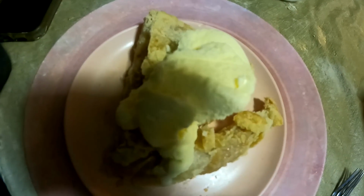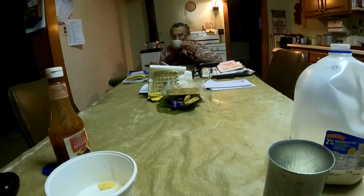The corn, yeah, it's a bushel better than they thought. Yeah, that is surprising. I mean, especially for how dry they were this year.